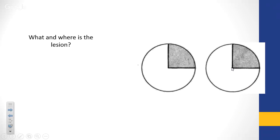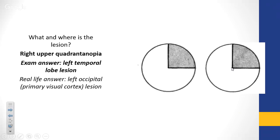What is this? I had a good answer, yeah? Yeah, I feel like you said it. Right upper quadrantanopia. Good, so where's the lesion? Temporal. Yes, good. On which side? Good. So left temporal lobe lesion, giving you a right upper quadrantanopia.